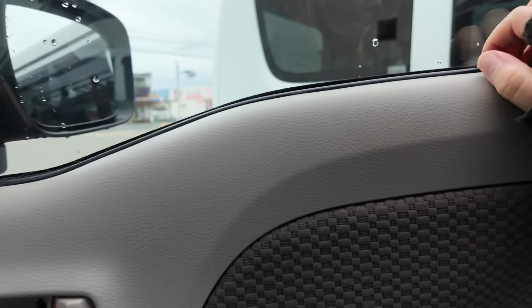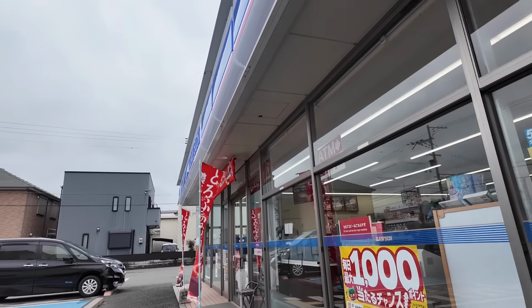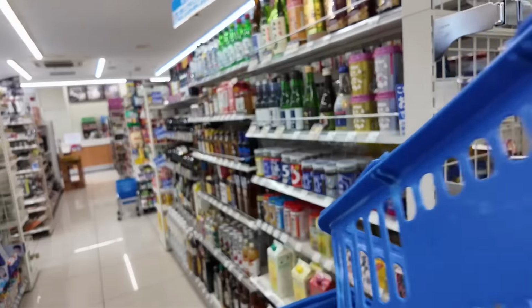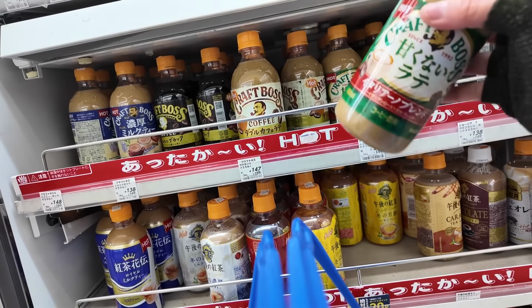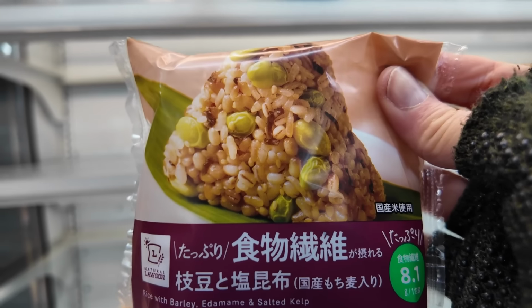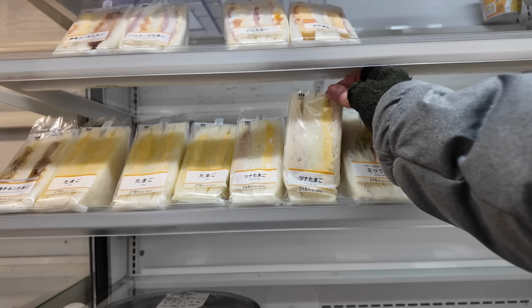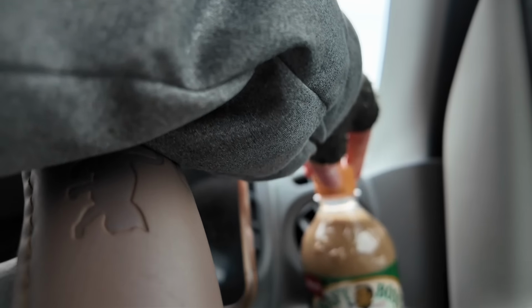Now I'm going to grab myself some lunch from Lawson. I haven't done the weekend shopping yet, so the cupboards are literally bare. So I'm going to grab something that I can eat on the go. As I mentioned before, it's so cold this weekend. It's actually -2 degrees at the moment. I'm going to grab myself a hot coffee. None of the food here was hot food, so I'm just grabbing a rice ball, a healthy rice ball, and some egg and tuna sandwiches, and that should be able to keep me going.